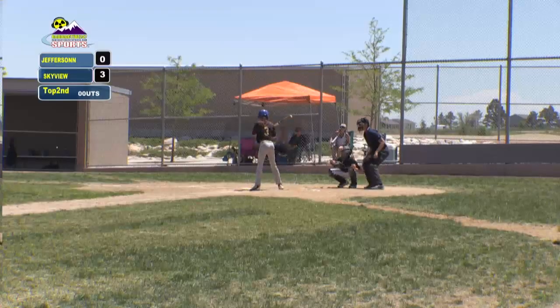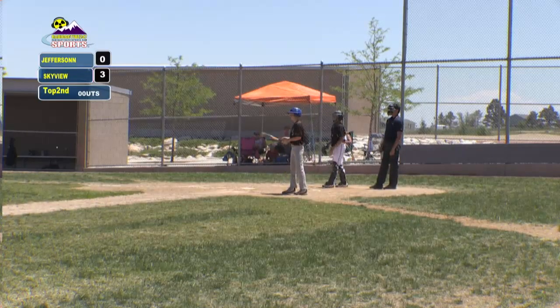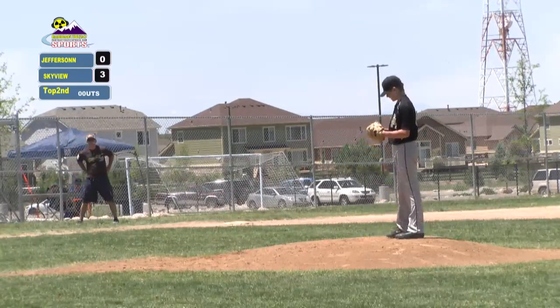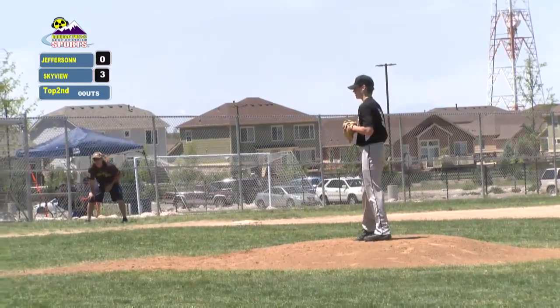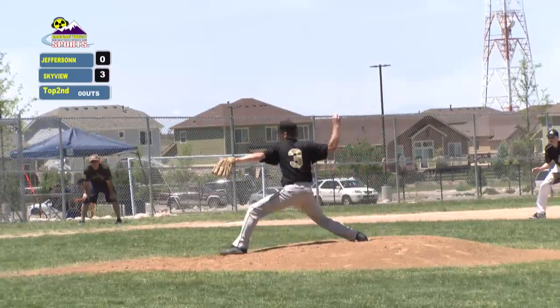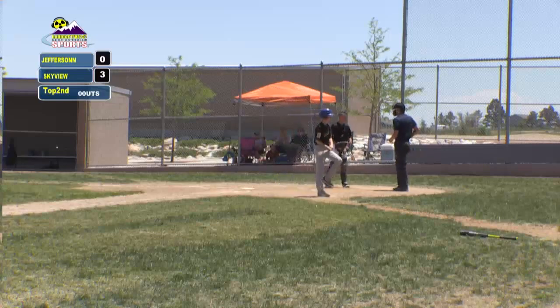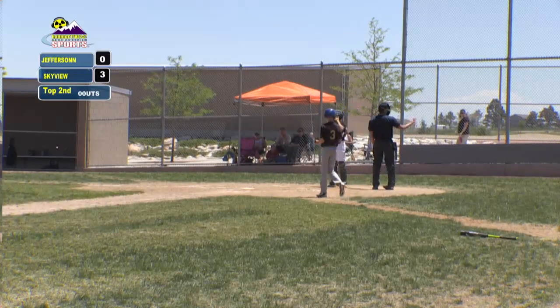3-1 pitch on the way, catches it on the inside, and it takes it to a full count, so it's a strike. So good placement, just painting the black, taking it to a full count. Next pitch is fouled away. Good battle here between both pitcher and hitter, and you can see the score. There's nobody out, top of the second.